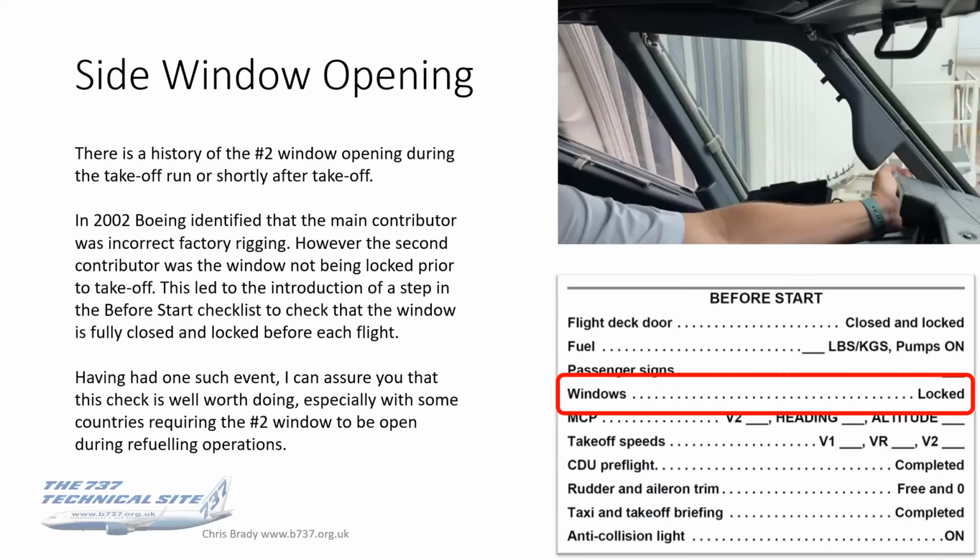So there is, unfortunately, a history of window number 2 opening during the takeoff run or shortly after takeoff. Now, in 2002, Boeing identified that the main contributor to this was incorrect factory rigging.